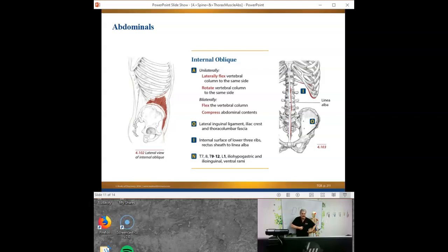So what does the lateral flex look like then? Lateral flex looks like this. It doesn't laterally flex you all by itself. If it's working all by itself, it's going to kind of rotate you. But it's running diagonal, so it's going to pull you over and turn you. It laterally flexes and rotates you.